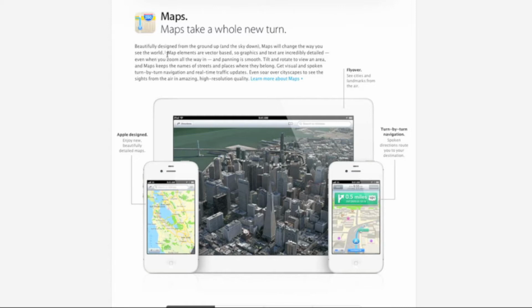Even when you zoom in all the way. And panning is smooth. Tilt and rotate into view. That's kind of cool. Maps keeps the name of streets and places where they belong, versus being on another street, because that totally happens. But okay, get visual and spoken turn-by-turn navigation. That's pretty much the main focus of the new maps, turn-by-turn navigation, which is really cool. And real-time traffic updates and soar over cityscapes.